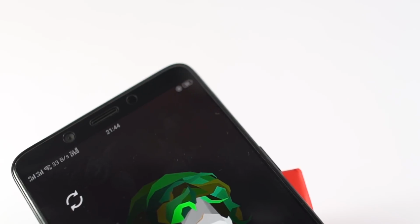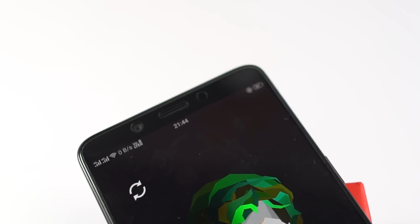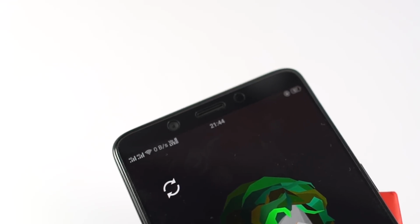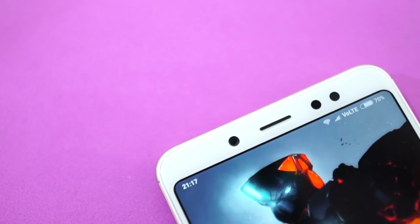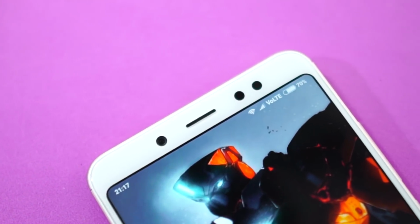Realme 1 also supports dual 4G along with dual VoLTE. So you can use two SIMs in 4G on Realme 1. You can even use two Jio SIMs in VoLTE. Now that's missing on the Redmi. We can only use one SIM in 4G and the other SIM will go to 3G or 2G.